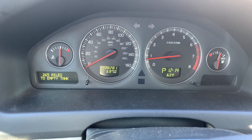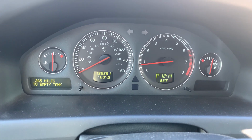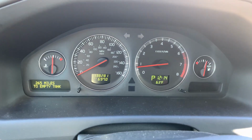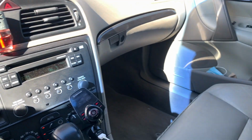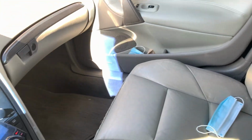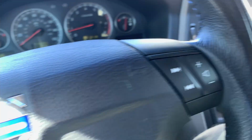So today, when we get it dynoed, we're also gonna get it aligned. These come stock 257 horsepower. This is a 2005 S60 T5. Similar to the R, but not all-wheel drive and no active suspension.